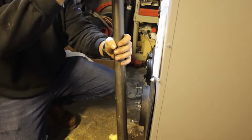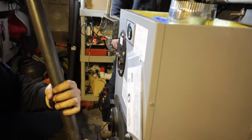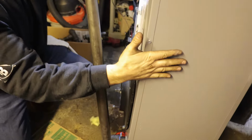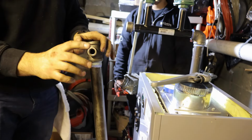But anyway, we use a 36-inch nipple here on a return. This brings my feed up high enough. Let me not thread this now. I did. Look at that. So when I tighten this, I'll tighten it up. I do my feed up here.